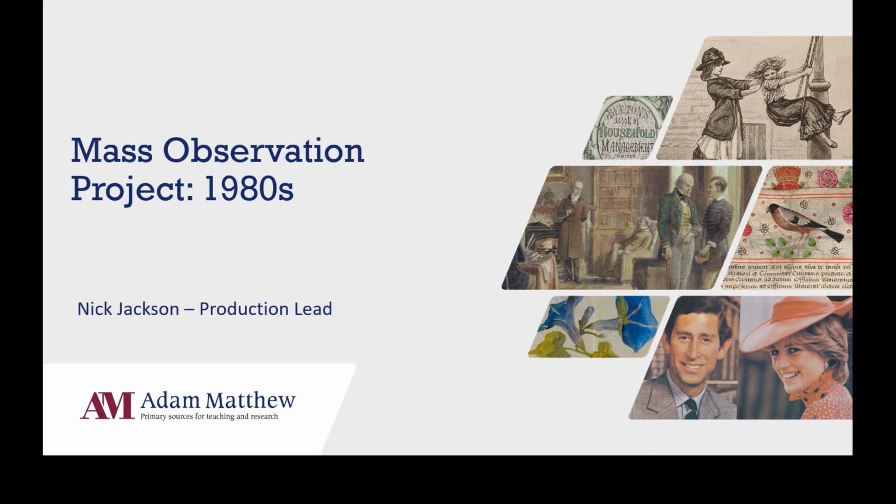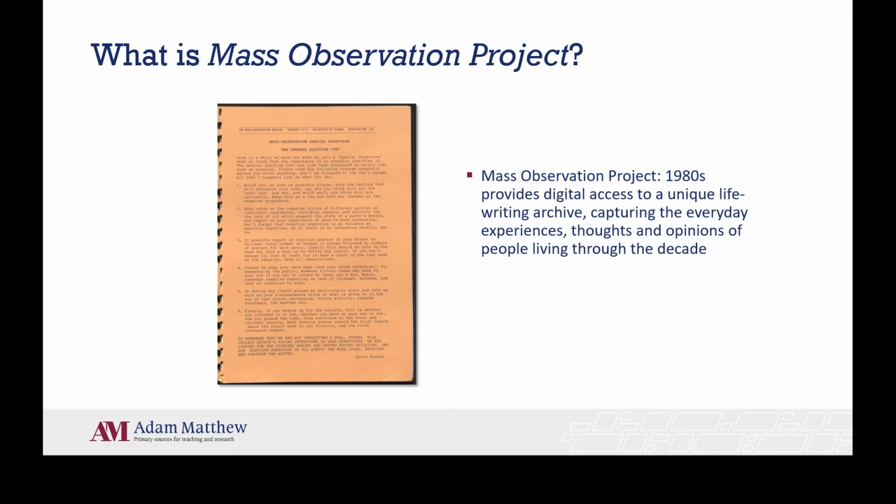So yes, my name is Nick, and I've spent the past couple of years looking after our digitisation of the Mass Observation Project, which was launched in 1981 by the University of Sussex as a rebirth of the original Mass Observation from the 30s, which I'm sure many of you are familiar with, and which Adam Matthew have also digitised. And the aim was the same.